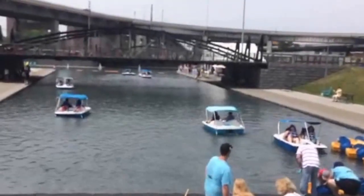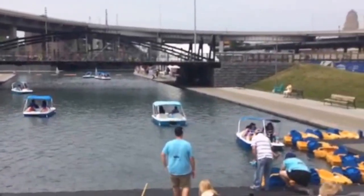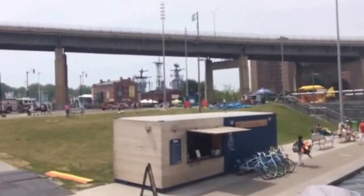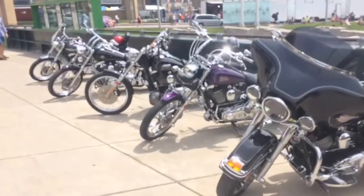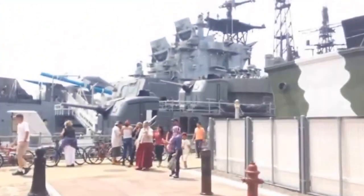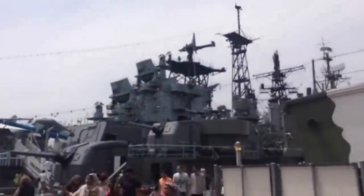Do some paddling. Some paddle boating. That's so cool. They have the fire department here. Somebody likes their Harleys in Buffalo. You know, it's so funny. I just always seem to show up on the right days when things are going on that are random. Check out this thing. Oh, that's so cool.